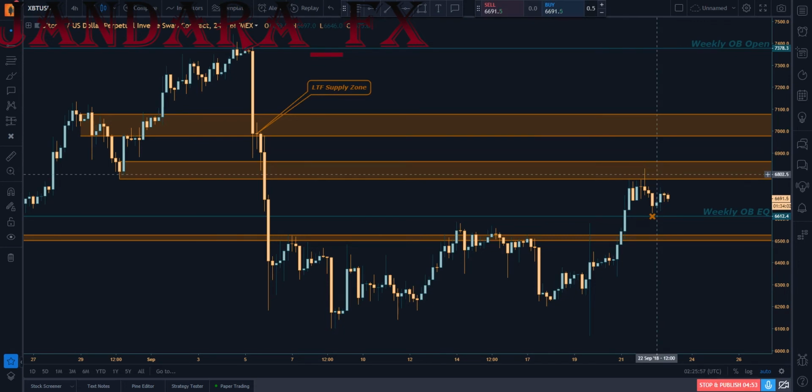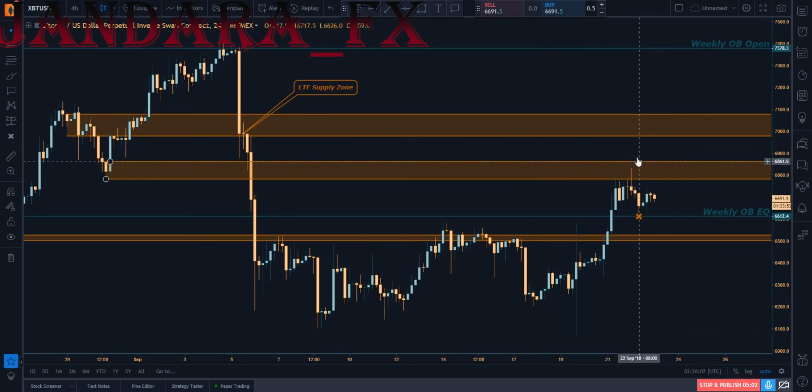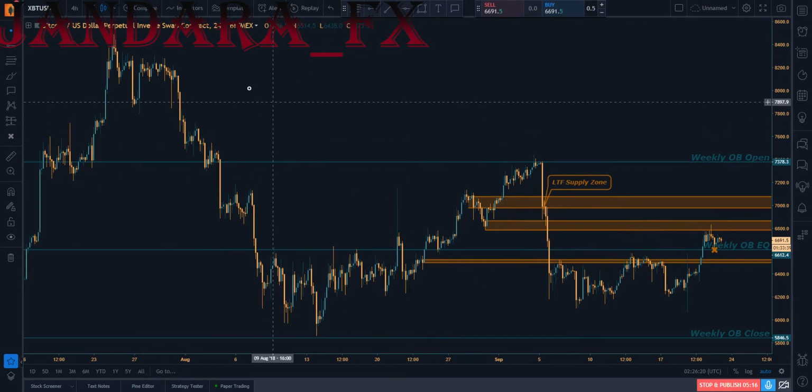This was a pretty violent dump too, so I don't think this is where we just drop off. I think we'll consolidate, maybe take these stops, hit this little SR level right here, and then I expect us to come down here. We'll probably get some consolidation right here, and then I expect us to test into the supply zone and then dump. So that's where I'll be looking to short up in this zone.